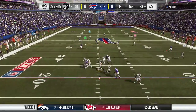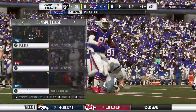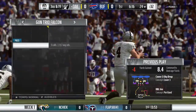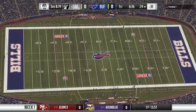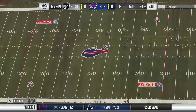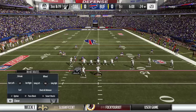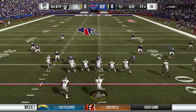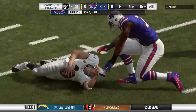On 2nd down, here's Carr. Escaping the pressure right. And eventually taken down here. Great coverage downfield. Shaq Lawson able to drop him for a loss of 4. Carr and the Raiders following the sack, looking up at a 3rd and long. Check 4. Hey, 734. Working from the gun, it's Carr. And he's going to go down again.